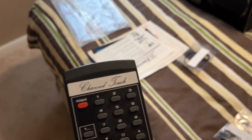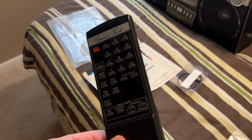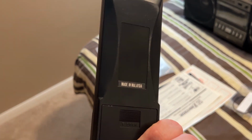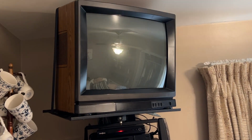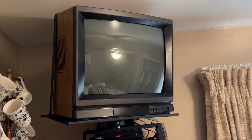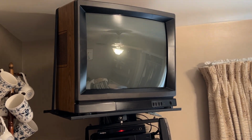I've seen a few other things that use this similar plastic shell on the remote, for Sanyo, but it says made in Malaysia. For those of you who don't know, though, this actually came out of the old Warwick plant. The circuit board was imported from Japan. The picture tube and cabinet were made here.